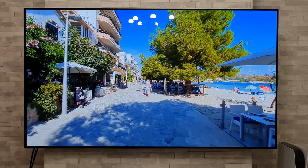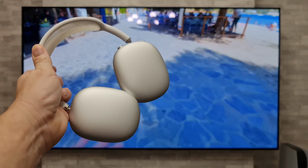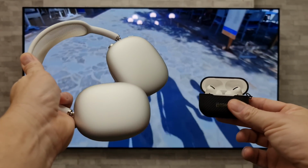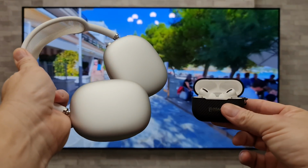Now, what else is great about this TV is that you can connect headphones, but not just one pair of headphones, but multiple pairs of headphones. And I'm sure you don't need me to explain the advantages of being able to hook up headphones.